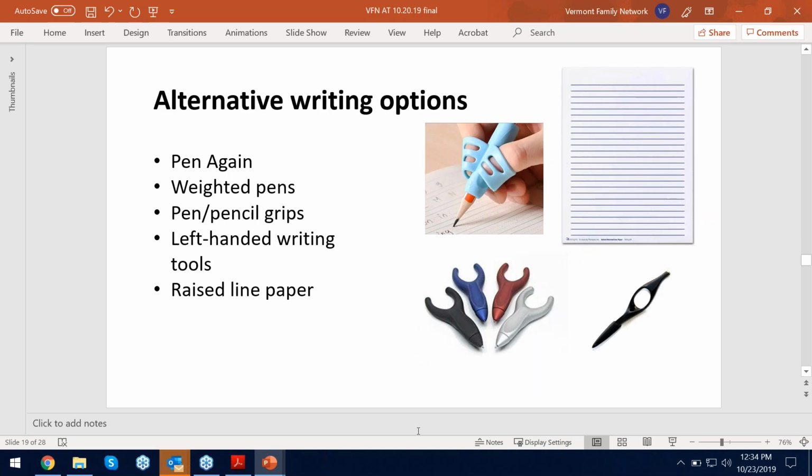So next we have some alternative writing options. We have the pen again, pictured on the bottom left. There's 4 pictures and it's the bottom left. This pen is, I would say, approximately 4 inches in length. It has a button so that you can retract the ink nib. But this is great for somebody that has difficulty with grip. The loop end rests on your finger, and it just secures it so that maybe your handwriting isn't as shaky and it's a little bit neater.